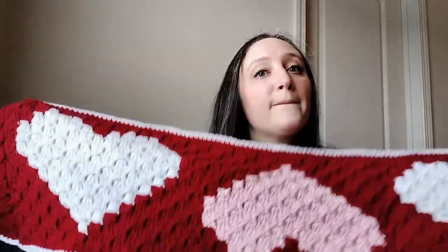Yeah, I already had this in my stash. I used Lion Brand Pound of Love in the cherry color for the red, Caron Simply Soft for the pink, in soft pink, and then Lion Brand Pound of Love for the white. And this is our cute little table runner.